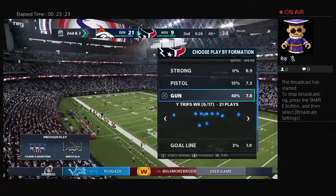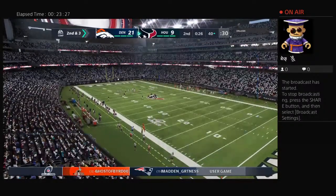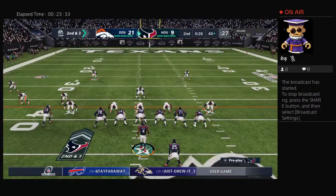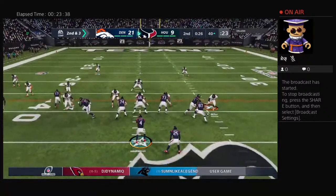Well, he's proven real effective running the football. No one open, don't force it. Just get what you can, and that's what he's done very well in this game. Working with a 2nd and 3. Let's go, D. Gonna be a long down.